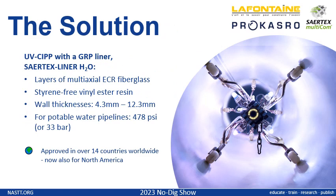The solution to this challenge was the liner that brought us here today, our UV-cured H2O S+ XR liner. This liner is custom sized from 10 inches to 48 inches and manufactured at our factory in Germany with 3 layers of multi-axial ECR glass. The liner is crafted from individual threads and wet out in our ISO certified facility with styrene-free vinyl ester resin. This in-house manufactured liner is NSF-61 compliant and constructed with wall thicknesses from 4.3 millimeter to 12.3 millimeter and is suitable for water supply lines up to 478 PSI or 33 bar.